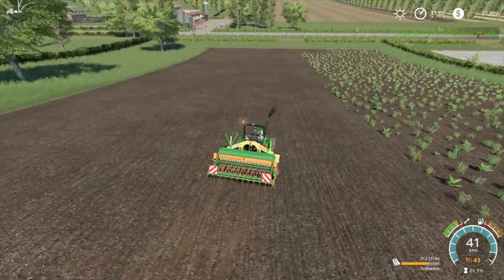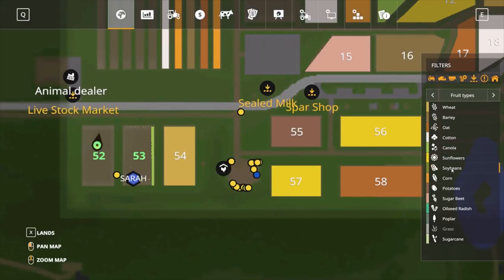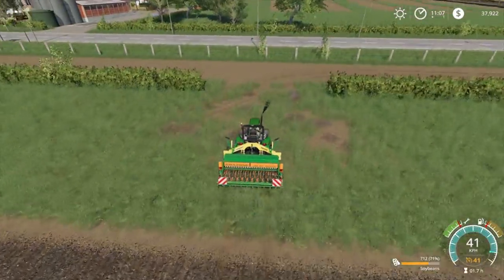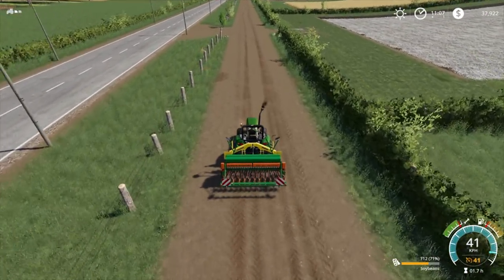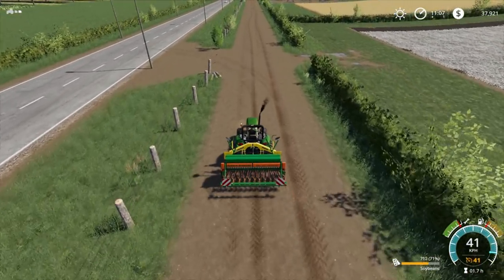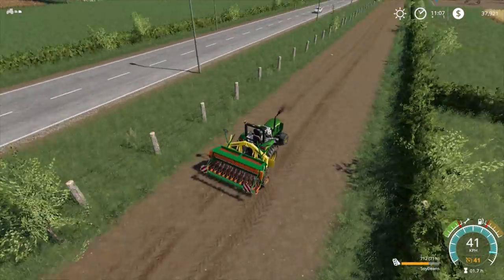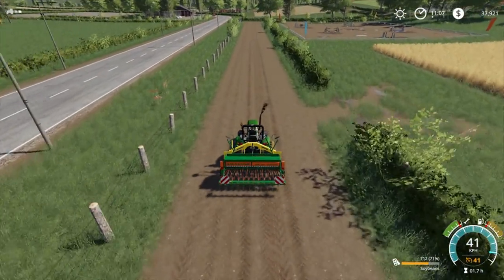So that should be fully seeded with some soybeans. Awesome. Getting some canola rooting over there, and then we're gonna head back now and grab our fertilizer spreader and fertilize both of these fields. So we'll test out this guy and see if this guy will allow us to fill using the seed station there.